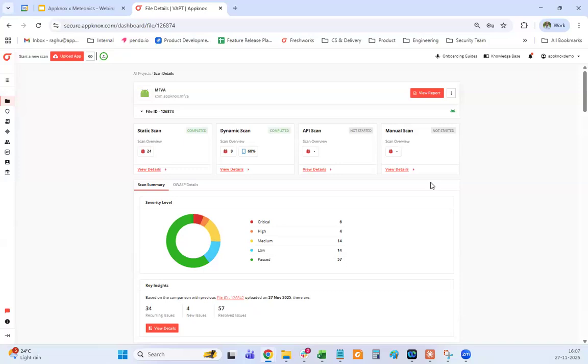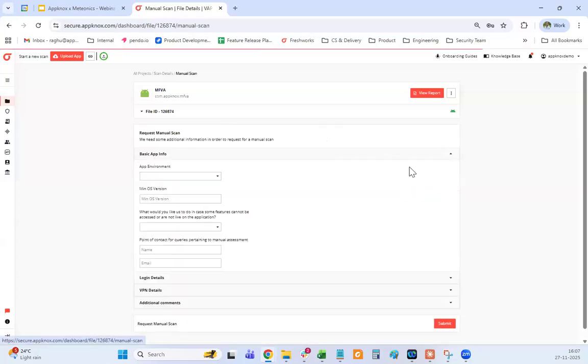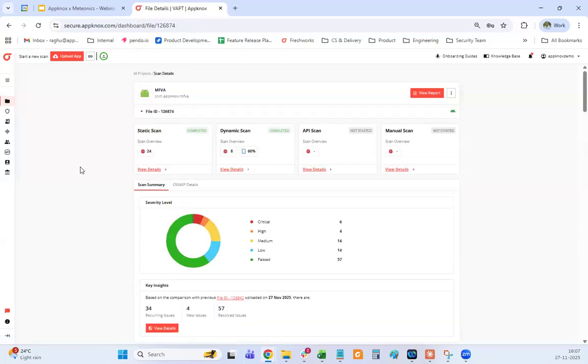SAST, DAST, and API scan. Along with this, we also have a mechanism using which our users can request a penetration test or a manual scan to get done. All you have to do is come here, fill in some basic information about your app, and submit. The moment you submit this request, we have an in-house team of security researchers who pick it up, have the app assessed, and come back to you saying that these are the things that we found. Along with this is how you go about resolving each of those issues.